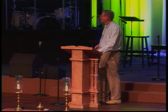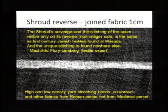Now let's go to the shroud itself. This was discovered only in 2004 when the shroud was inverted. Most of you probably don't realize that when the shroud was cleaned, in the 2002 to 2004 time period, they actually took off the backing called the Holland cloth, the Middle Ages cloth that it was connected to. They turned it over to look at the backside of the shroud. To their surprise, they found there was an image on the backside of the shroud.